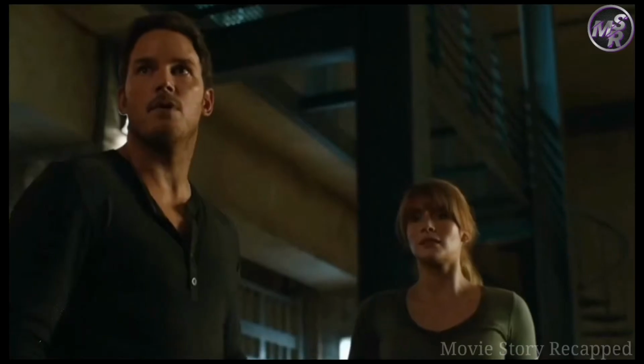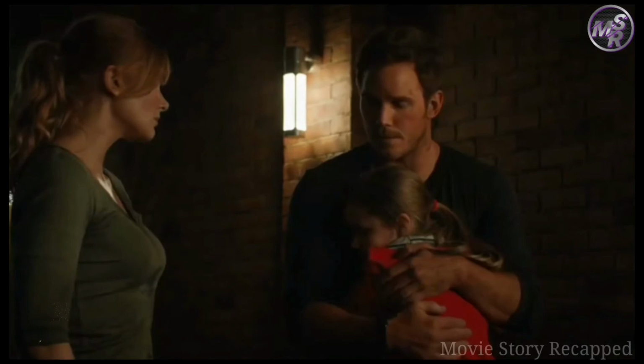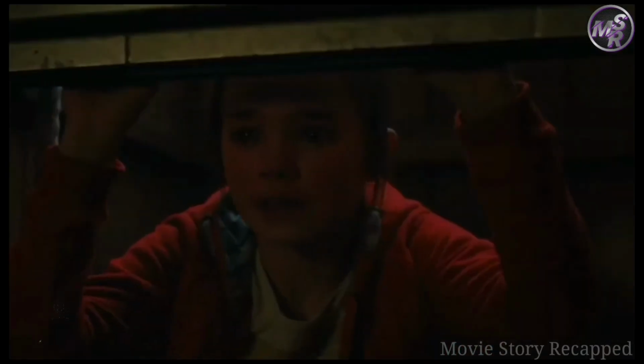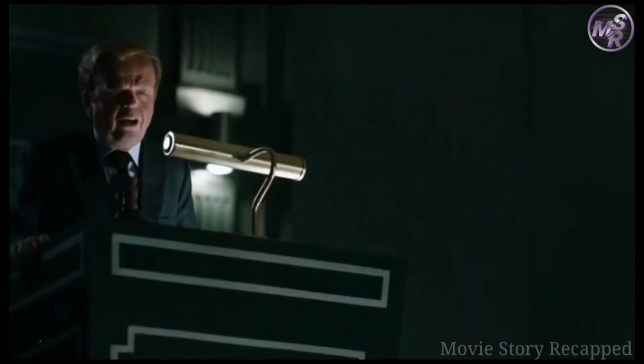Now they run and move to the old man. On the way, they meet the girl, and she tells them he is no more. She hugs them. With it, she tells them about the tricky man, who planned to sell the dinosaurs. He is in the basement. Now, what is happening in the basement?